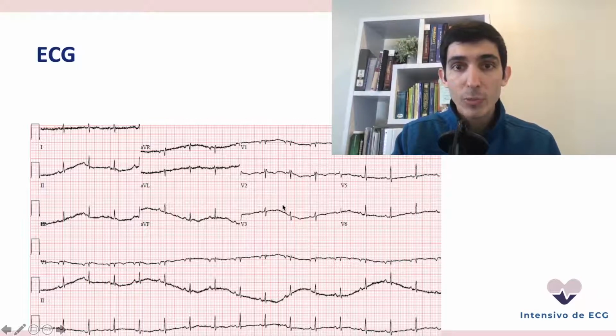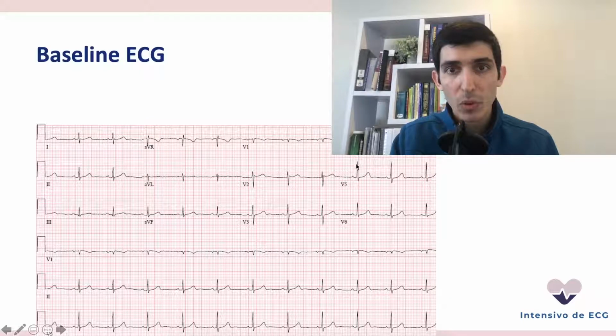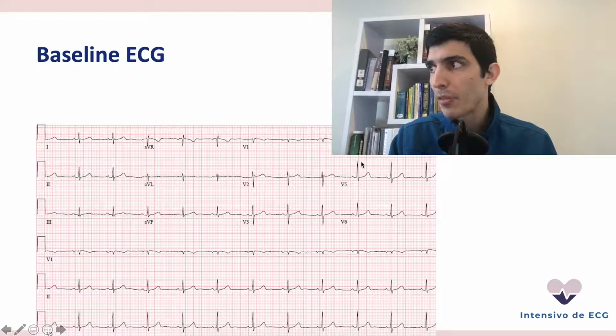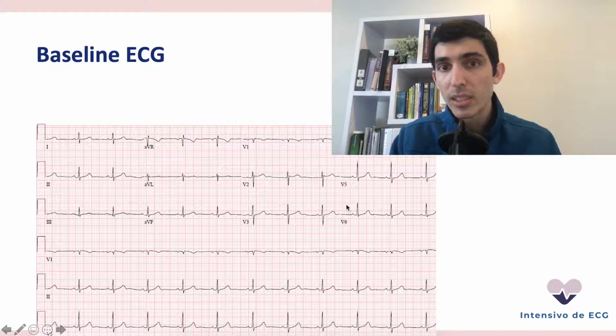All right, and then especially as we compare to her baseline EKG a couple months before, you can see that the voltage was much higher here, was about 15 millimeters in V5. So she had a decrease in the voltage.